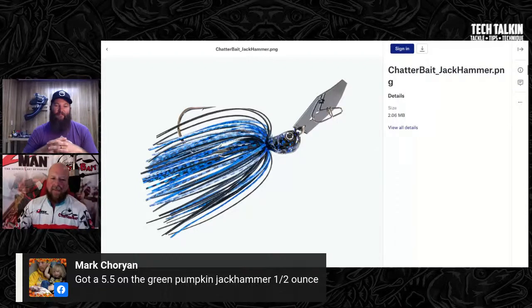It's always, why is this thing so expensive? Well, there's several reasons. One, the components. These are expensive components. That egg snap's $1 by itself. I mean, there's a lot of expensive components on there. Think about the paint job, the hand tied skirt. There's a lot of work that goes into it.